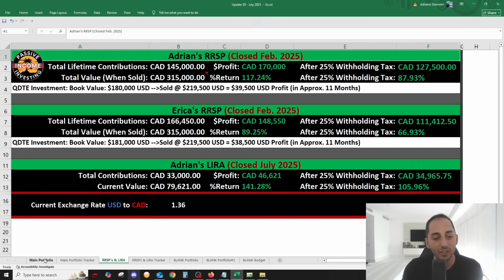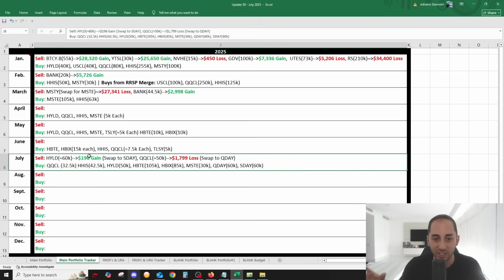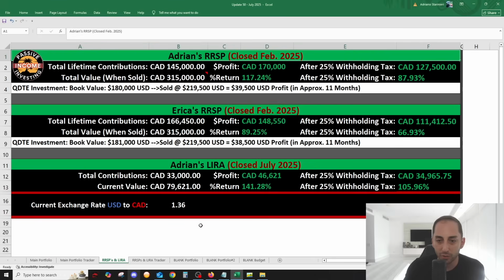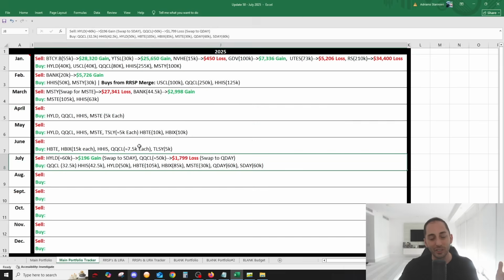So let's look at the main portfolio, probably the reason why you're here, which is a little over $2.1 million in terms of value. The first thing we will look at, and by the way, the LIRA was cashed out, and that amount was about $60,000 or something like that, because the value, let me just go back real quick, the value was about 80,000, so you do 80,000 minus 25%, you get about 60,000. So that also was added to the main portfolio, to the joint cash account. So in terms of the main portfolio, everyone, let's go through the changes.